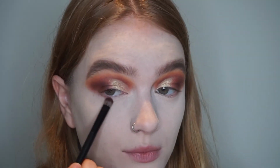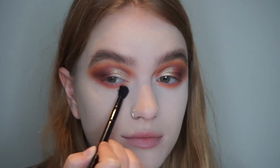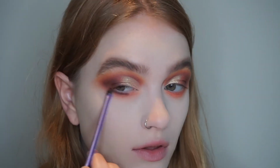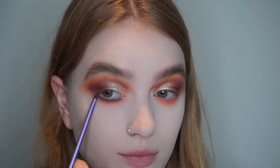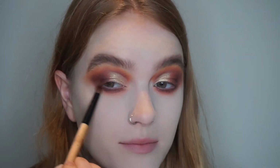Now I'm going to take the Red Brick shade and just put that all along my lower lash line. And I'm just going to blend that out. And now I'm going to take Sketch, which is the color that I used in my crease, and put that along my lower lash line as well. I haven't used my MAC singles in a really long time, but I forgot how much I love Red Brick and Sketch together. I'm just going to take a little tap of that and blend it out.